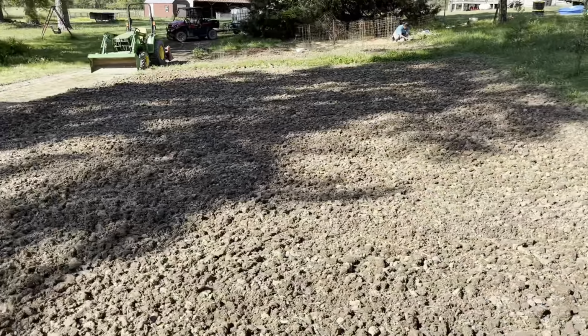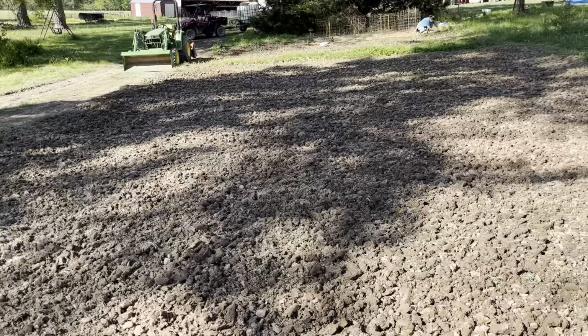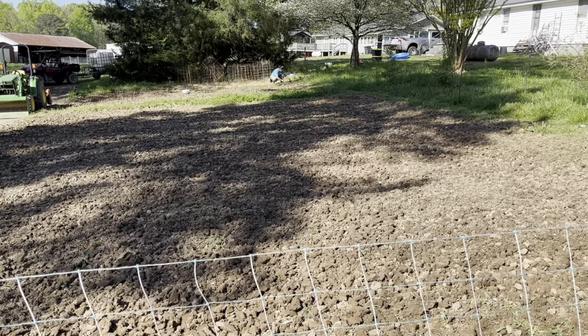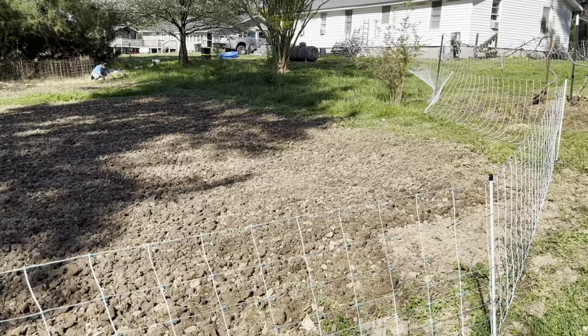All right, so let's give you the basis of this old garden here. This joker's about 100 foot, maybe a little longer than that, 100 foot long, and probably about 30 feet wide.